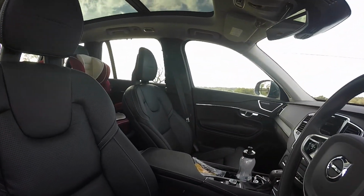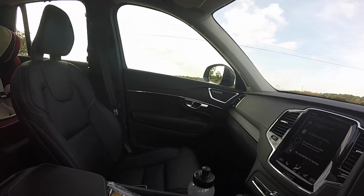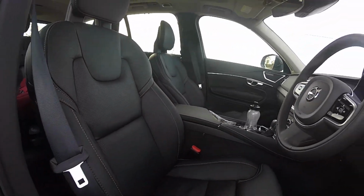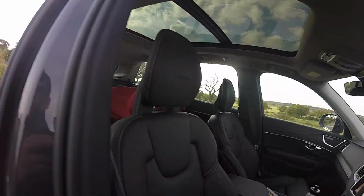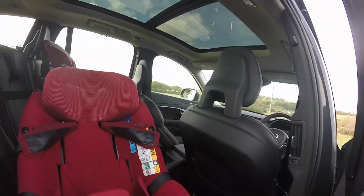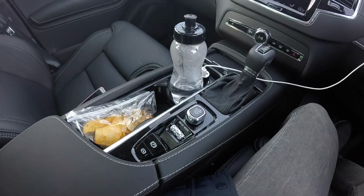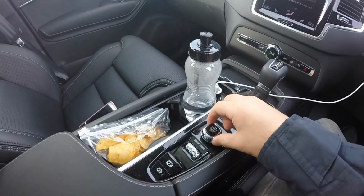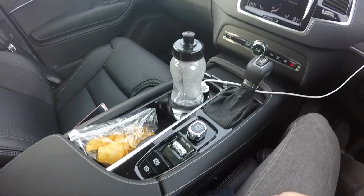One thing I would definitely add is tinted windows to this spec, but other than that, you have massage seats, you've got a full leather dash, very spacious as well, and it's also a 7-seater if I want it to be. So to turn on the engine, you turn this little switch here. That's quite a nice touch, I really like that.